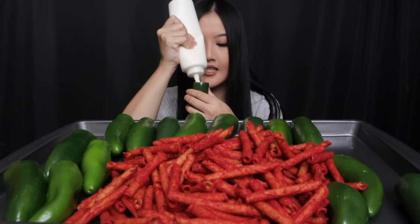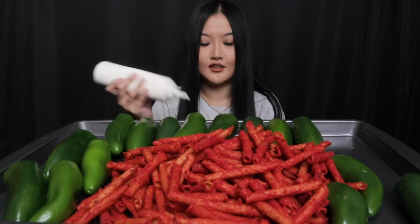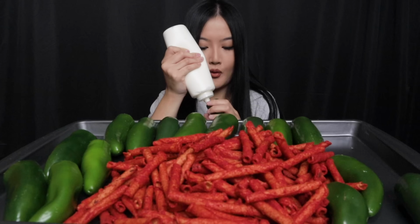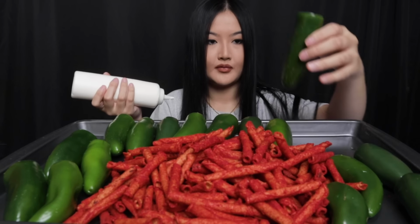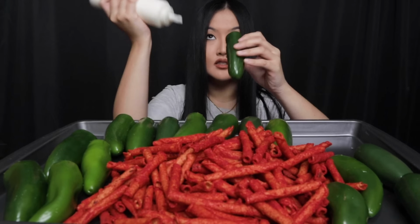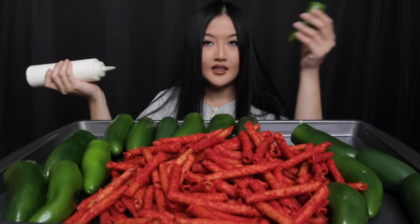Hopefully the cream cheese makes it less spicy, because this looks a little crazy. This looks a little bit out of my league, more than what I can handle. But we'll see. Look at how big these ones are. These ones are huge.